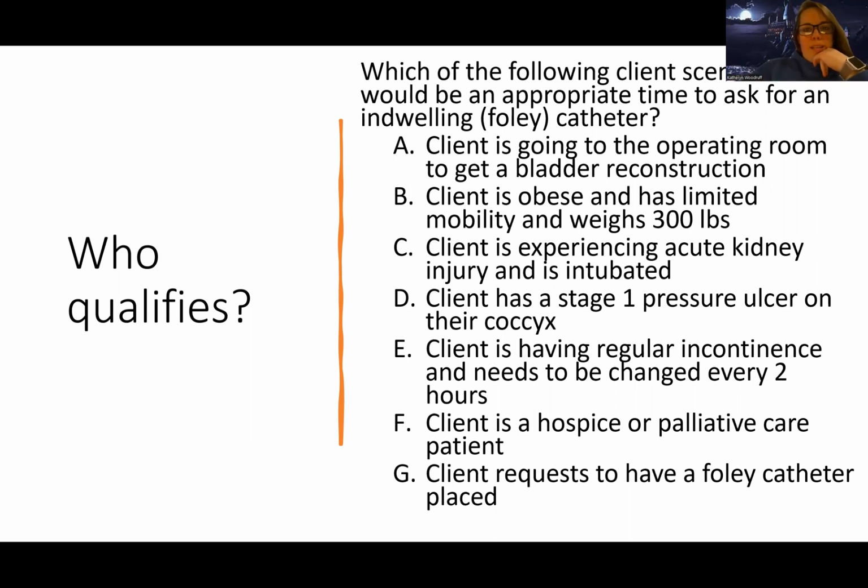It says, which of the following client scenarios would be an appropriate time to ask for a Foley catheter? A says the client is going to the operating room to get a bladder reconstruction. Most people would say, ooh, anytime they're going to the OR, they need a Foley. And the answer to that is actually nope. It depends on the procedure, how long it is, etc. But if they're going to have any sort of abdominal or bladder surgery, the answer is yes, that is an indication to get a urinary catheter.